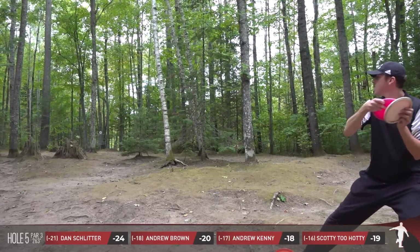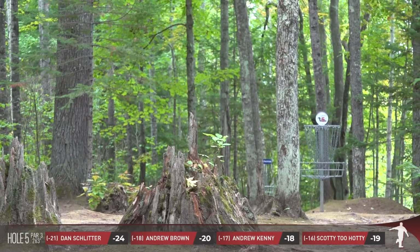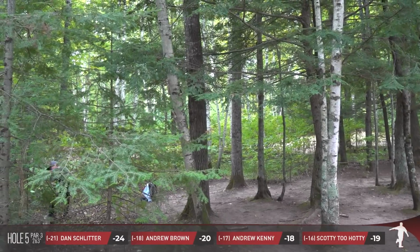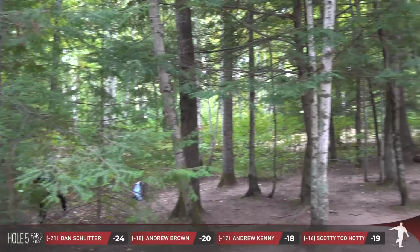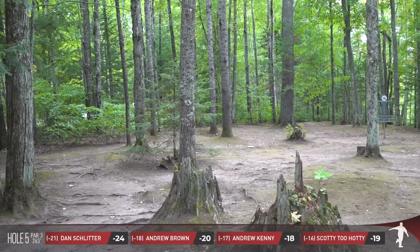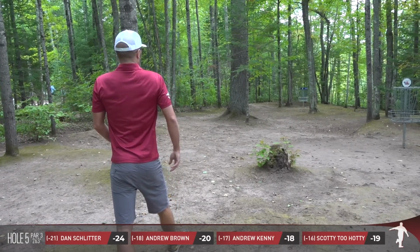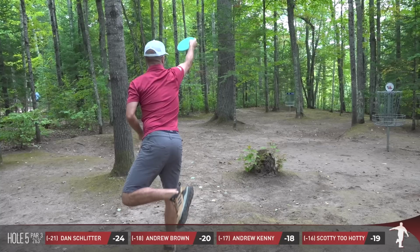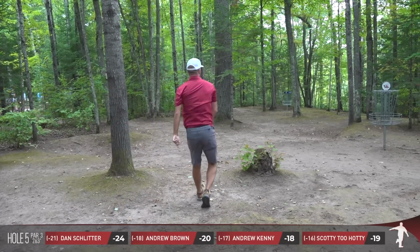Holes 5, 6, and 7 have been added and weren't part of the original design from many, many years ago. They've just been added in the last 10 years or so, which I guess now sounds like a long time ago. So you see this is a near perfect shot for the short pin and leaves you with at least 40 feet, maybe 45 to the long.